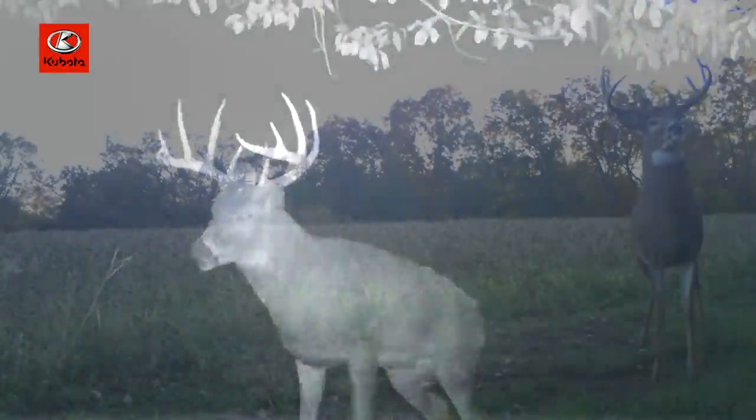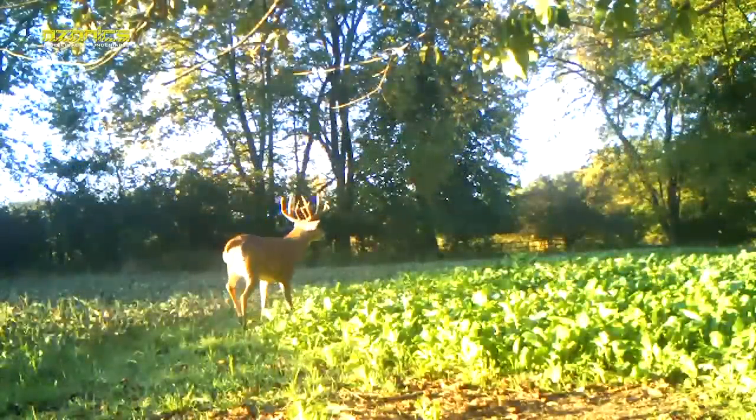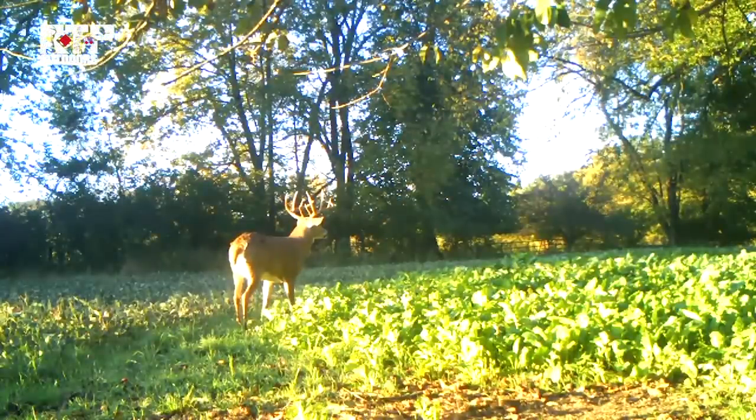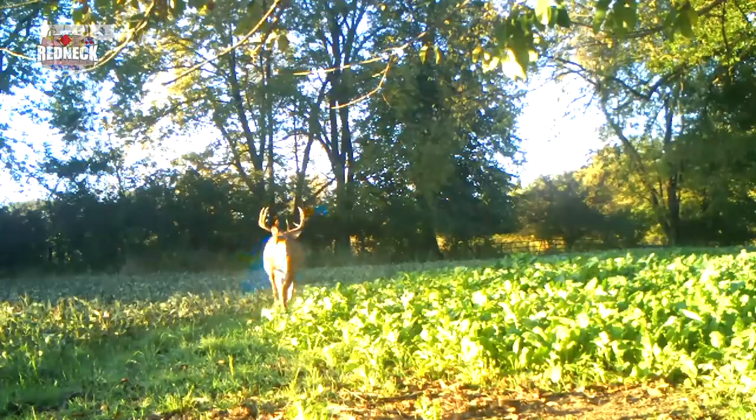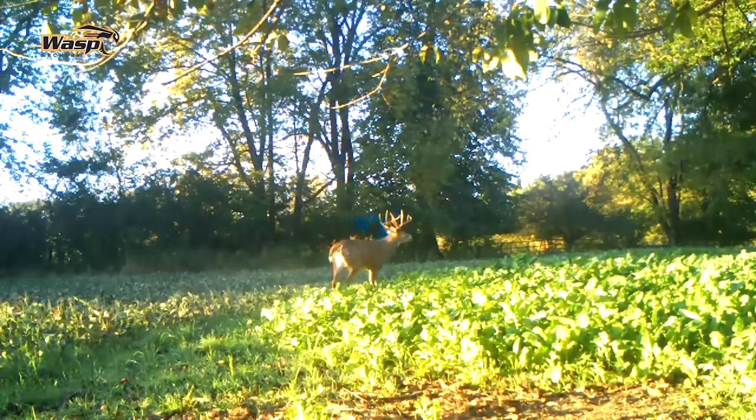We actually had a couple of encounters with him, but they were all after camera light and we didn't get any good footage. The neighbor did pass him once in November. We'd all agreed that we'd try to let him get another year on him. And I just watched him on the trail cameras all year and learned some of those patterns.